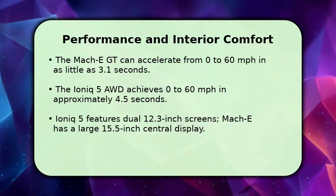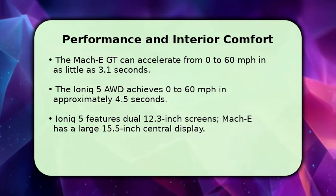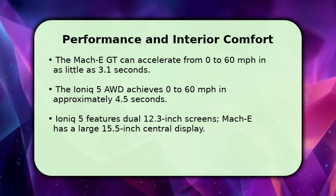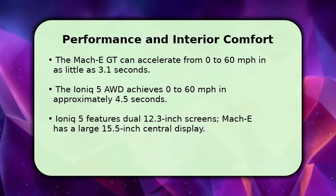Performance-wise, the Mach-E, especially in its GT trim, delivers exhilarating acceleration, hitting 60 miles per hour in as little as 3.1 seconds. The Ioniq 5, with its all-wheel drive, is also quick, reaching 60 miles per hour in about 4.5 seconds.